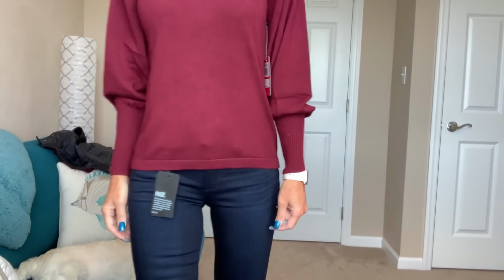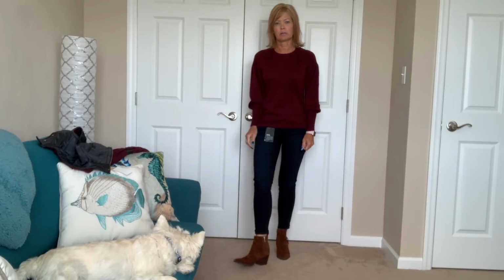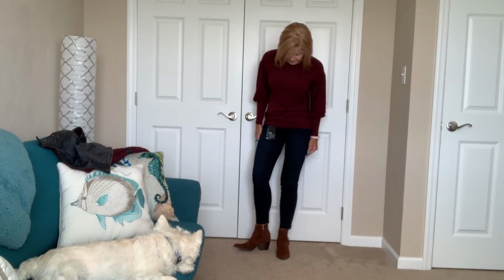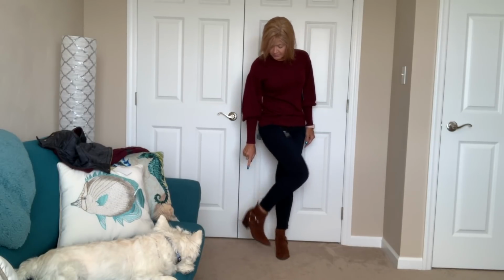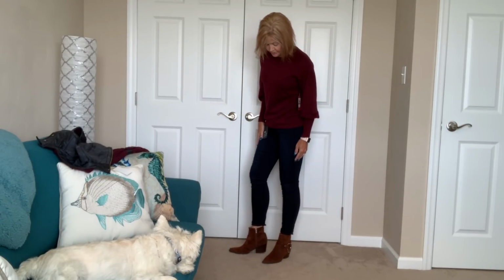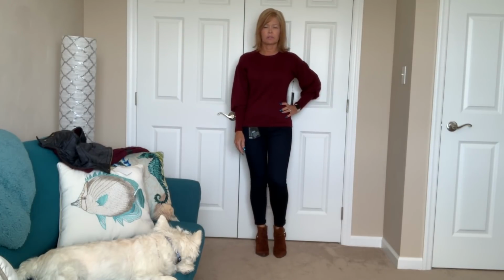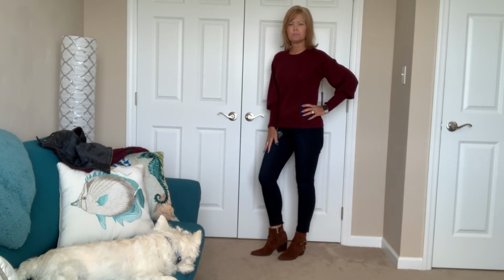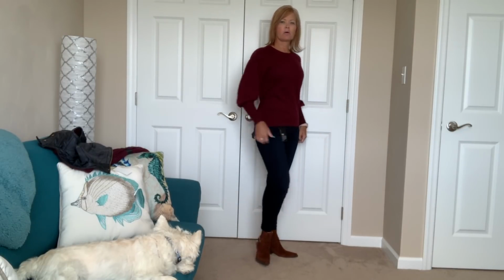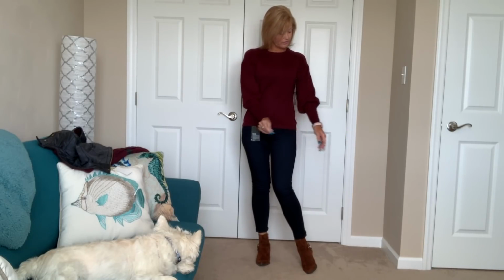All right, next outfit is the sweater. I still have the same jeans on, and I put on the Marc Fisher boots, little booties. These are very pointy, I like the little buckle detailing here. They're comfortable. They fit, but they're very pointy. I almost feel like I could trip over my own toes here with these. I still love these jeans. They fit very well. This sweater, I'm not sure how I like the sleeve. What do you guys think of this sleeve?